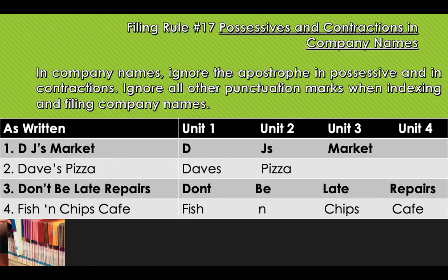Number 4, Fish and Chips Cafe. As file, fish would be the first filing unit. N would be the second filing unit, drop the apostrophe. This would be the second word because there's a space between fish and N. So N would be treated as a second word, so it would be the second filing unit. Chips would be the third filing unit, and cafe would be the fourth filing unit.